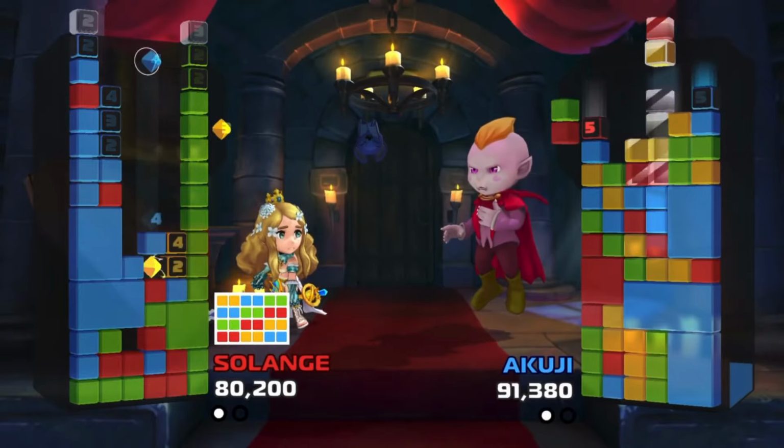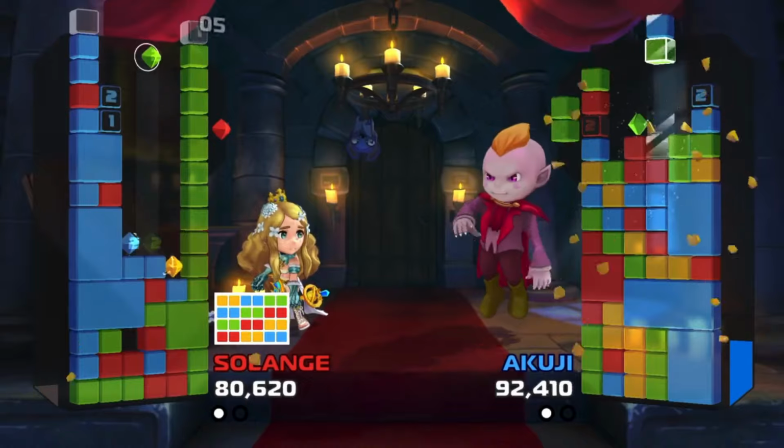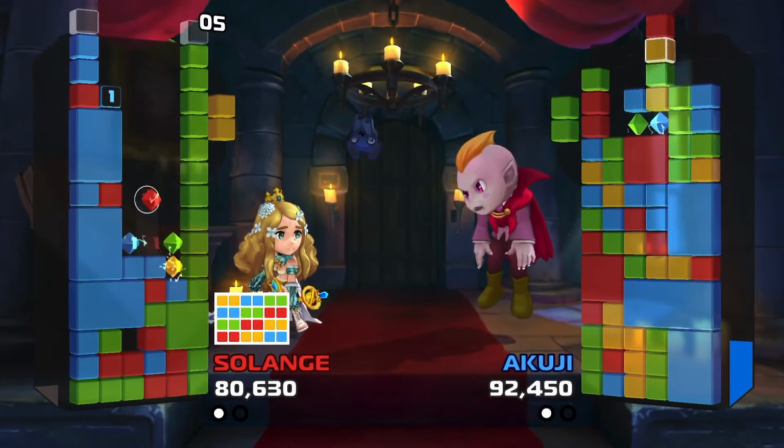Alright. We know what to do here. Blue's gonna go here. Boom. That takes care of that. Yellow, stay here. Green, of course, right there. Boom. And red will stay right there.